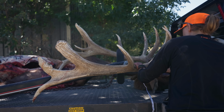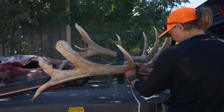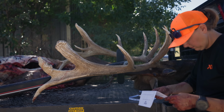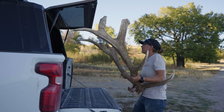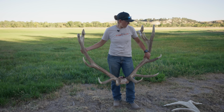It got to about 85 degrees the day that I killed this bull, and with that heat, you need to get the hide stripped off and just get into processing in a cooler as fast as possible. And we don't have a cooler that big, so he's being processed right now. We got the head all cleaned up, and I got him back, and it's just so surreal.